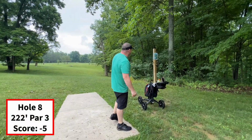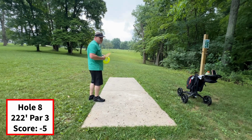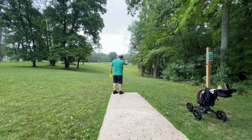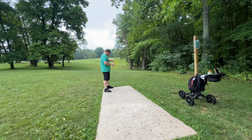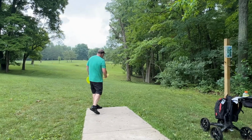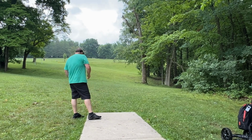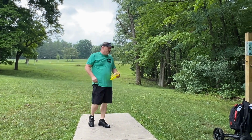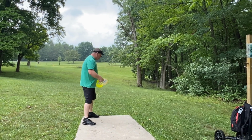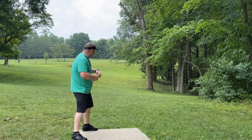Hole 8, par 3. This is only 222 feet, but this is a tough shot for me. It makes an immediate right turn into the woods, which means either I got to get a forehand down there in a very tight gap, or I got to throw a turnover, and I'm not throwing a turnover in that tight of a gap. So we're going to try a standstill forehand that could end in disaster.